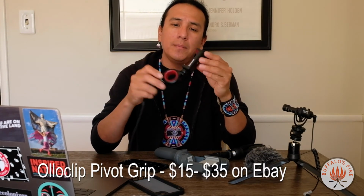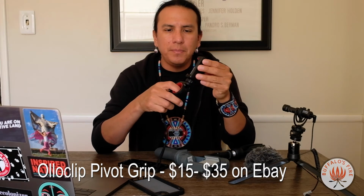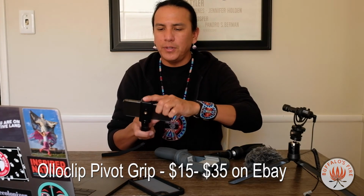If you don't have a tripod, you can also try this. This is made by Olloclip. It's called a pivot. And again, it just holds your phone in there like this. And holding this like this just, again, eliminates some of the shake rather than holding it handheld.